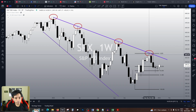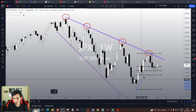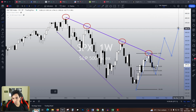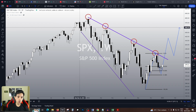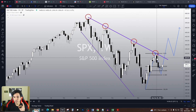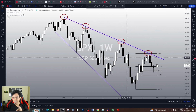Either way, if the index breaks this purple trend line, it will have decent chances of triggering a bullish pivot point, meaning a higher high, higher low, indicating a possible bullish reversal structure for the long term. This is going to be the first bullish pivot point in the weekly chart since 2021. 2022 was a crystal clear, strong bear market, so right now, this year, the S&P could reverse this bearish sentiment and resume the bullish momentum again.